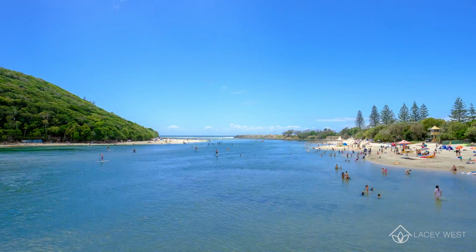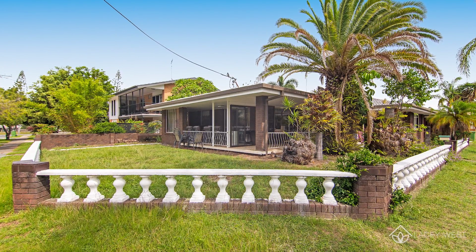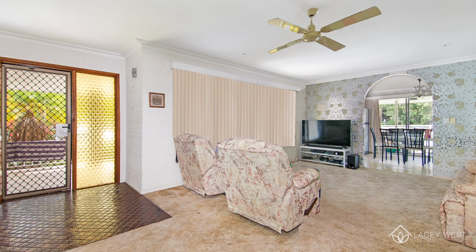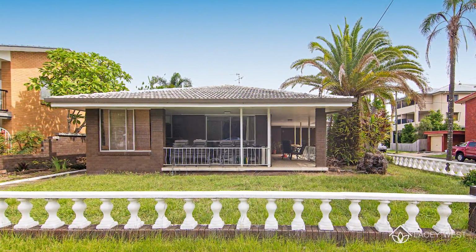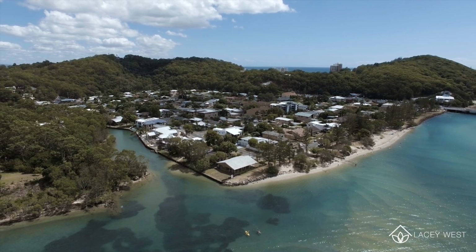lifestyle options available. The property currently offers an older style home with spacious interior and updated kitchen, separate dining and massive lounge, 2 large bedrooms with built-in robes. There is also an enclosed patio area for outside entertaining, fully fenced backyard and secure car parking for 2 vehicles.